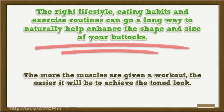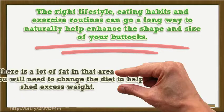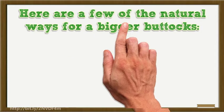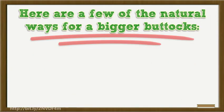The more the muscles are given a workout, the easier it will be to achieve the toned look. Also, if there is a lot of fat in that area of your body, you will need to change the diet to help shed excess weight. Here are a few of the natural ways for bigger buttocks.